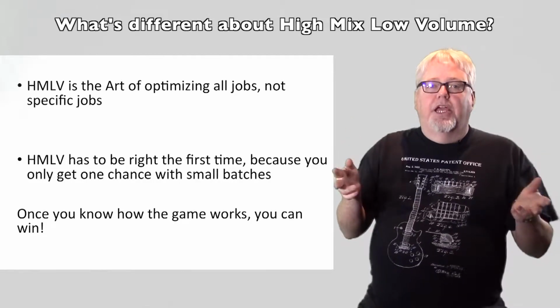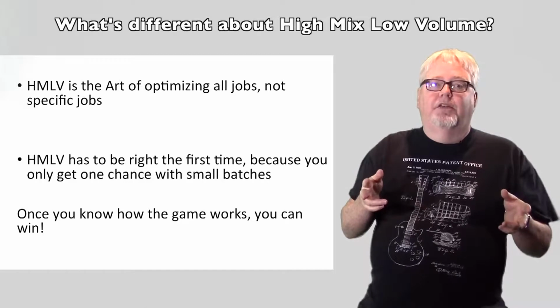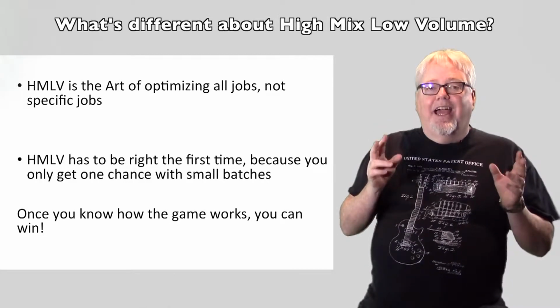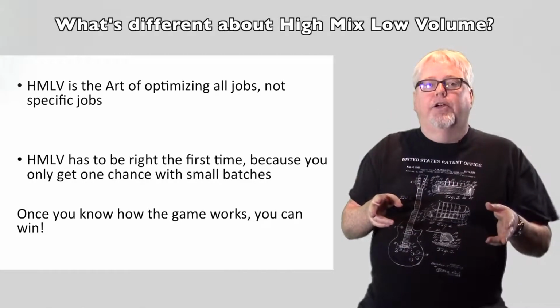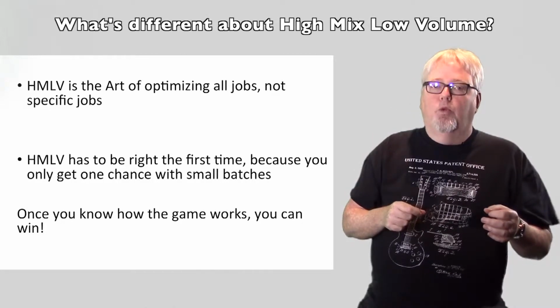The other thing is that HMLV has a small margin for error. If you're only making 95 parts, you can't scrap many. HMLV has to be right the first time. Once you've wrapped your head around how differently this game works, now you can figure out how to win.